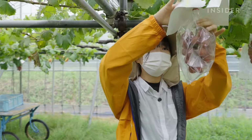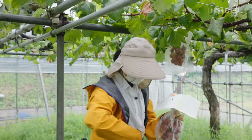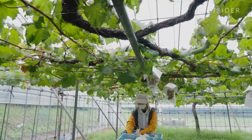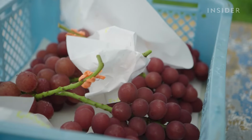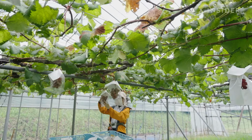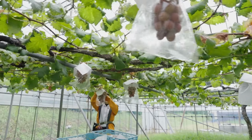It wasn't until 2008 that the first ruby Roman grapes went up for sale. The effort to create them started in 1995, when local grape farmers and Ishikawa's Agricultural Research Center came together to develop a new breed of large red grape.